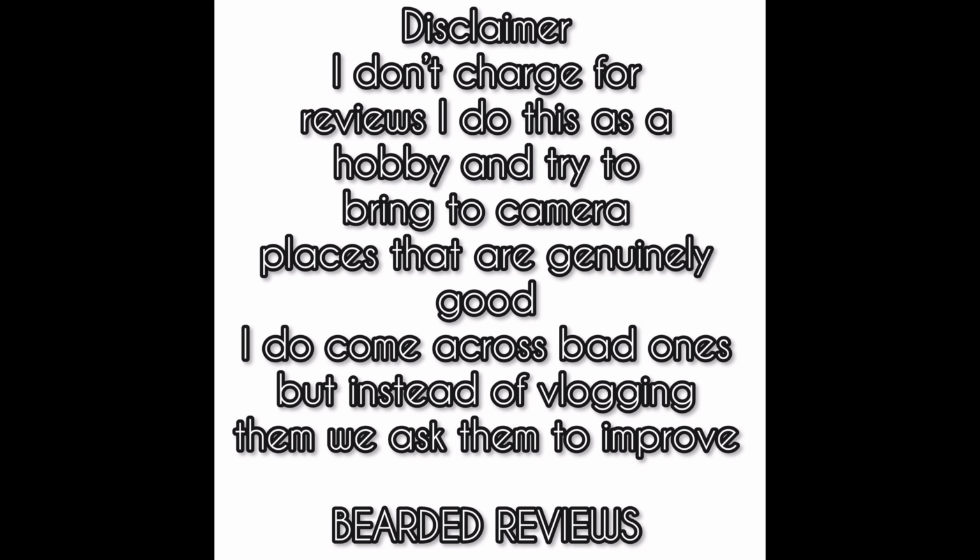Guys, I'm in Solihull. Behind me is Bloom, and this is your official Bearded Review. Welcome to Solihull in Birmingham, a stone's throw away from Birmingham airport. I'm on Hob Moat Road, and amongst these shops, I've found a little treasure. A lot of you have been telling me about this place, so we had to come and check it out. Let's see what all the fuss is about. Let's go on in.